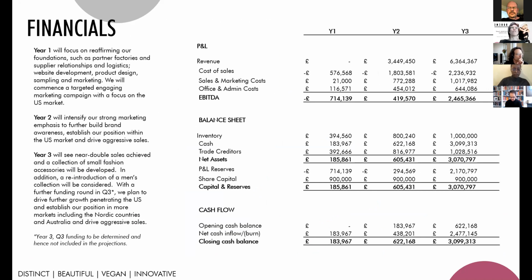In regards to our financials, in year 1, we're focusing on reaffirming our foundations, commencing a targeted, engaging marketing campaign, especially with a focus on the US market. That's our largest. In year 2, we'll start to see our revenue, which will intensify our marketing. And in year 3, we'll look at near double sales digits achieved, and we'll look at creating maybe a small fashion accessories range, as well as introducing our men's collection.